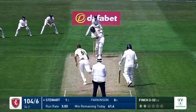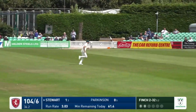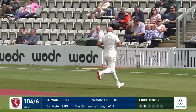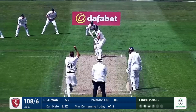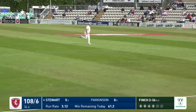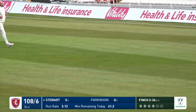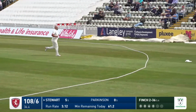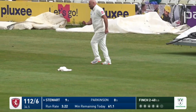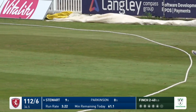Douglas End, nice and full, driven. Not so confidently, but it is effective. Should reach the boundaries for 4 runs, past mid-on. There's Finch again. Driven beautifully there by Stewart, through extra cover mid-off for 4 runs. As Joe Leach chasing it, can't quite chase it down. Just a little bit over pitch there by Finch, and as we were talking about, Stewart being an aggressive batter.